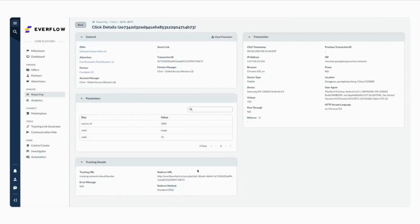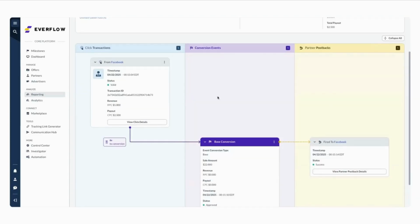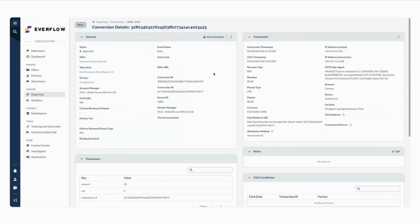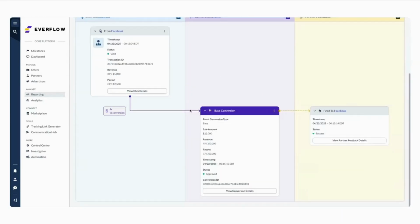So we'll start with the click details. If you click on that, this page probably is very familiar to a lot of people. You can see the click details with the click of a button. You can go back and you can also see the conversion details right here. If you have more than one conversion, so meaning that you have, let's say, base conversion, and on top of that had an event conversion associated with this particular transaction ID, it will also display right here. Looking at it, you can see the click candidates, postbacks. So this is a typical conversion details. The part that was revamped especially is the flowchart.